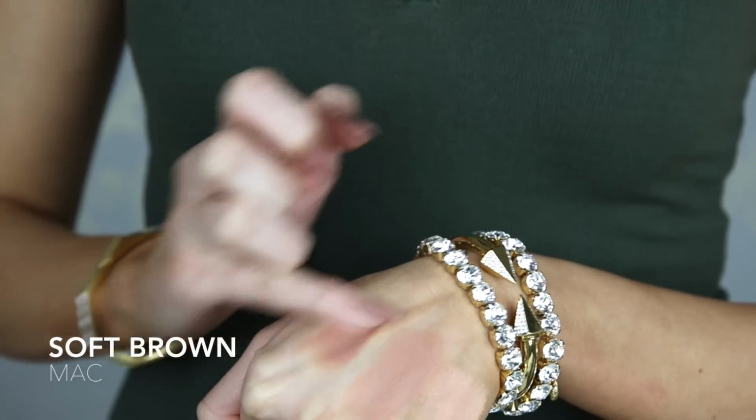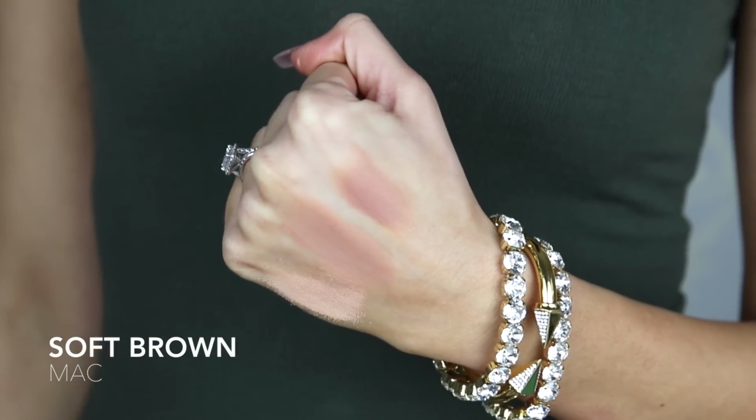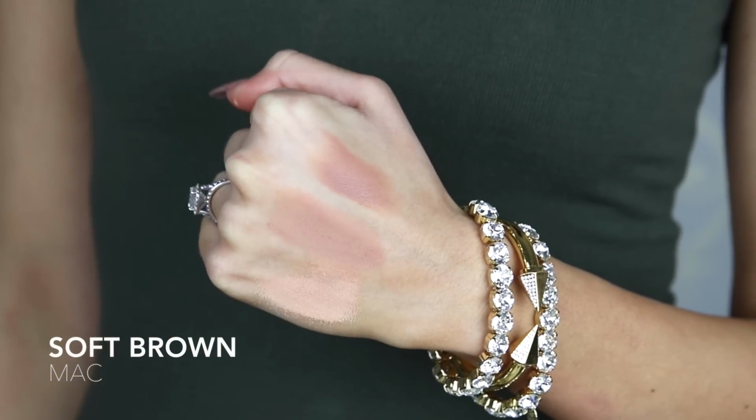Next I have Soft Brown by MAC, which is similar to Creme Brulee in the sense that they can both be used the same way, but Soft Brown has more of a pink undertone in it. So I love Soft Brown when I am doing anything that incorporates a purple or a pink look. If I want my eyes to look more mauve-y, I will go with Soft Brown by MAC as opposed to Creme Brulee by Makeup Geek.